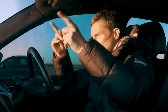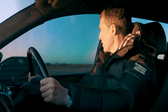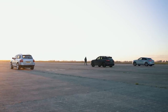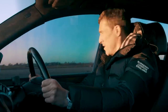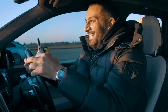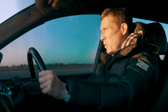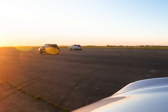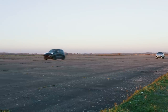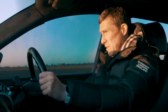Finally, after all that jibber jabber, we're going to do this. Race time. Three. I'm going to brake boost. No launch control in this car. The other two have it. Look at them go. Oh my God. Just getting absolutely dropped.